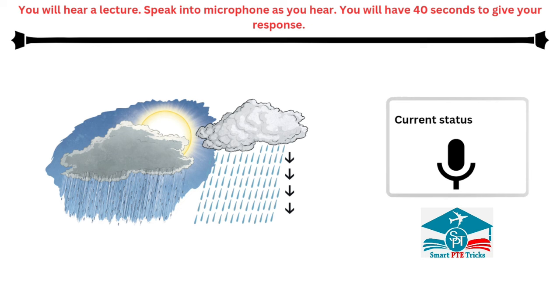This is because of the differences in temperatures. If the air between the cloud and the ground is warm, the precipitation will fall as rain. If the rain freezes between the cloud and the ground, it becomes sleet. If the air in the cloud is very cold, the precipitation will fall as snow.